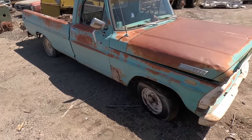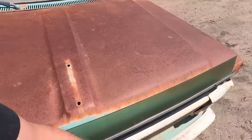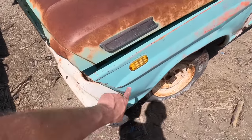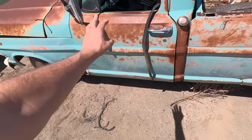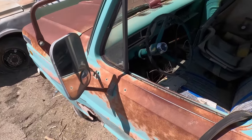Another cool patina Ford. Look at this thing. Grill looks good. Hood isn't bad. I mean, there's a lot of good parts. I like this little marker emblem. It has like a checker pattern. And I really like the turquoise in the rusty patina. It's like my favorite out of all the patinas.